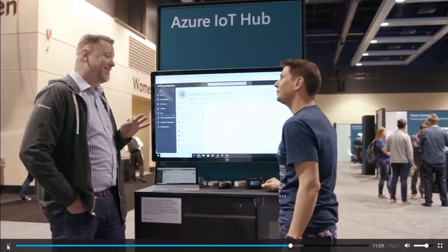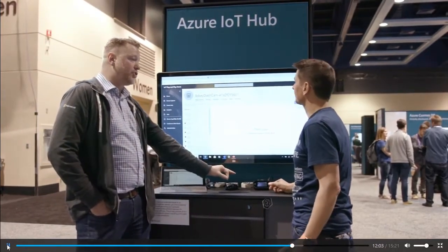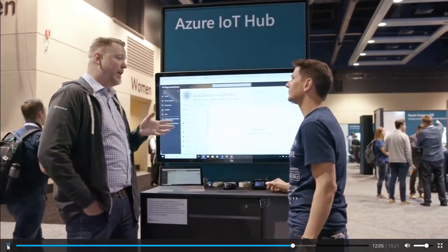So plug and play. Plug and play. Literally, with IoT Central, with plug and play and a supported device out of our Azure certified product list, you're ready to go with no code.